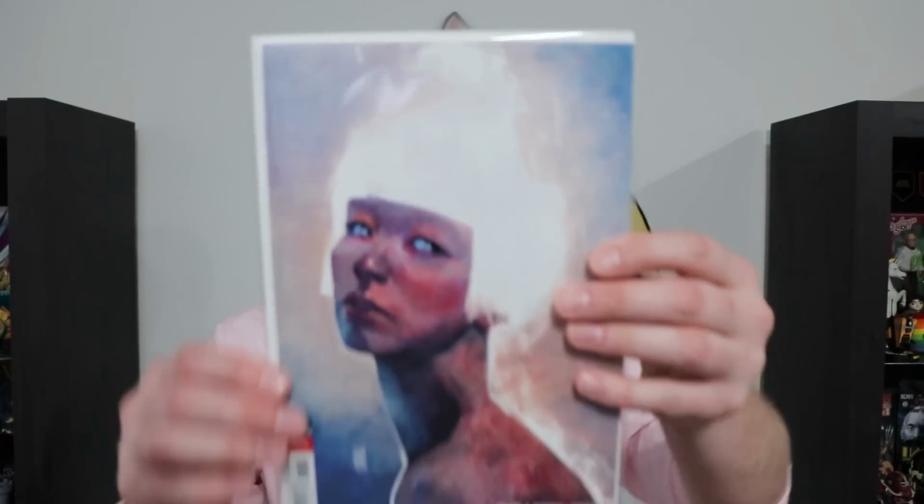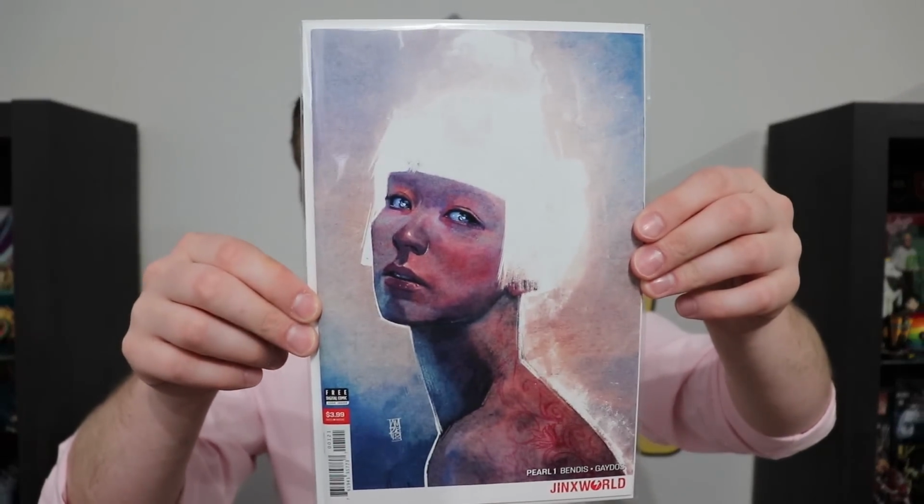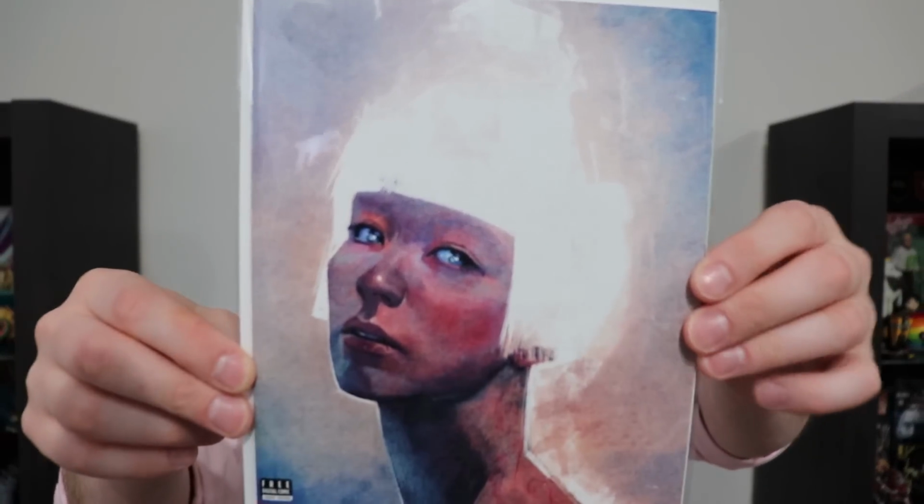It does seem like we're still getting Deceased covers. I've gotten quite a bit of those over the span of ordering several of these boxes. But still, it is kind of nice to see them adding some different stuff in here. So this is a Jinx World number 1, another Bendis book. That's kind of cool. Is that an indie? I think it is. It's rated M for mature too. Okay, that's a cool cover. I like that. Not bad at all.